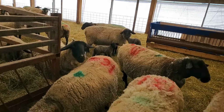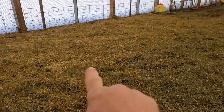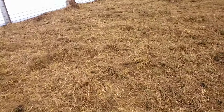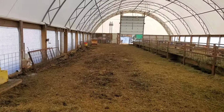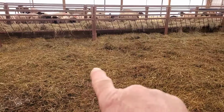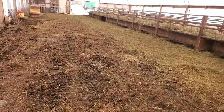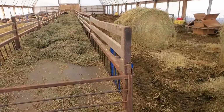So we're just going to finish cleaning out this little section here. There's not too much manure in this section. And see if we can get some lambs over here today. So I don't know if you can see it. A little bit of manure there. Just clean out that section. Get some new straw in here. And get a load of lambs in here.